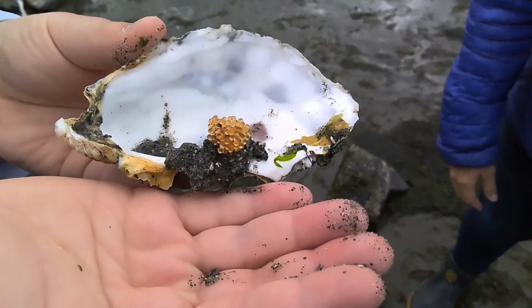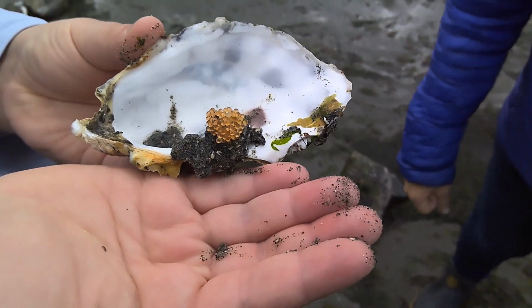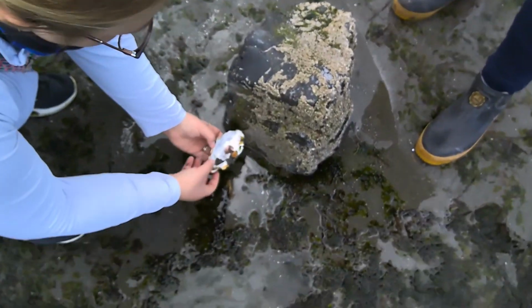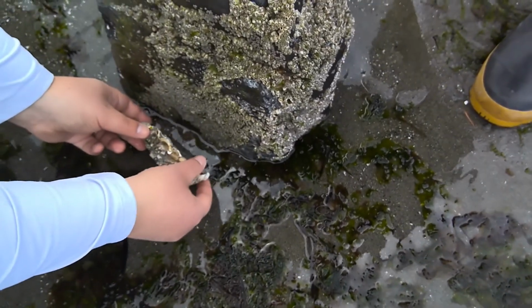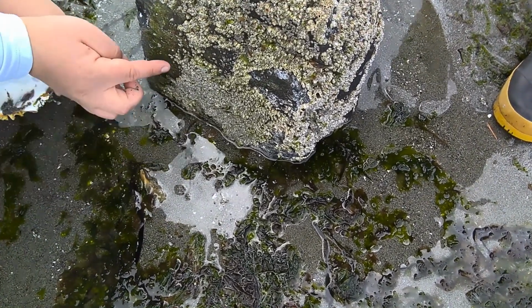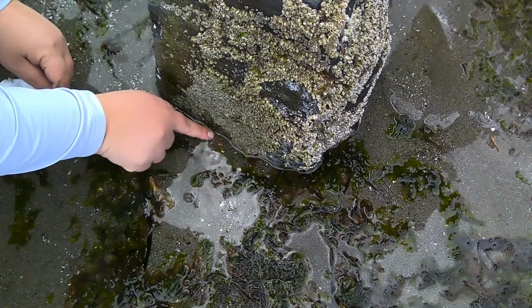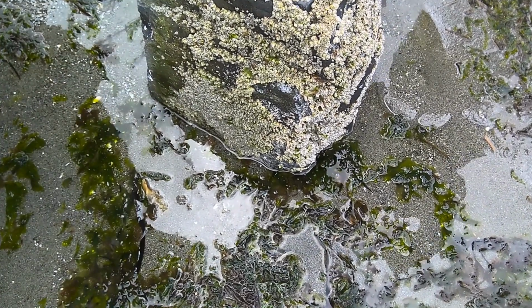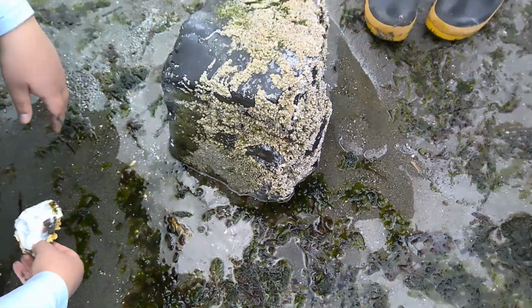Do any of you guys know? Was it in the water when you walked by? Yeah, it was literally just right here. So we'll put it back right where we found it so it stays nice and safe. I was getting ready to flip this rock over to look under and I saw these and I thought, oh my goodness, those look like eggs. That is too cool.